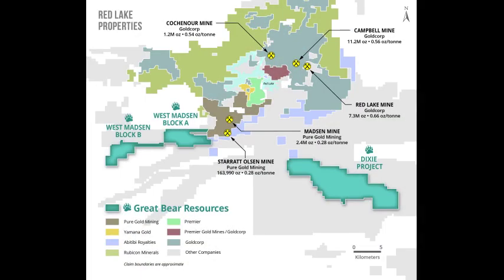Great Bear is fully funded for 60,000 meters of drilling on our Dixie Project, which is located in the Red Lake District of Ontario. These are shallow, high-grade gold discoveries in the Dixie Hinge Zone and Dixie Limb zones, and we would anticipate generating a large number of drill results throughout 2019 and into 2020 as we continue to expand on these exciting new high-grade discoveries.